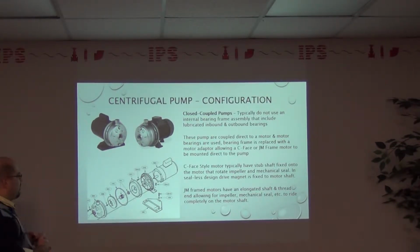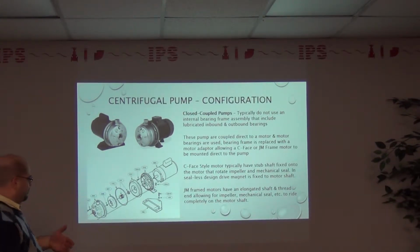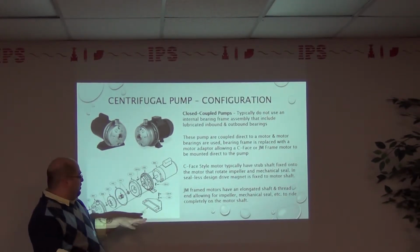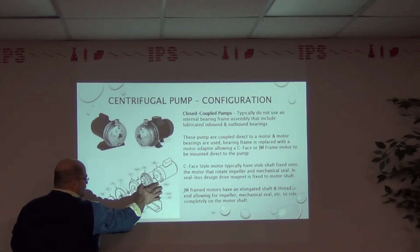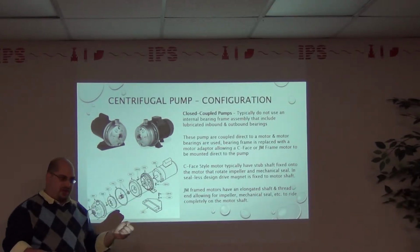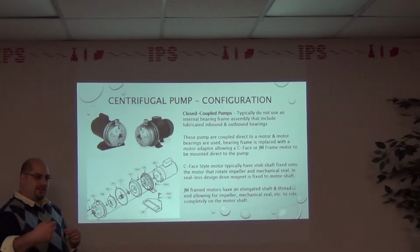So what we're doing now, instead of having your typical frame motor or T-frame motor, is we replace it with a C-face motor. What a C-face motor does is it has a polished front that allows us to mount everything up to the motor. So you see here the bell housing has holes. That's already provided by the motor manufacturer, so we bolt this assembly on. And typically, there are two setups. There's your C-face, and when you use a C-face motor, we get a stub shaft. The shaft fixes onto the motor shaft, and your mechanical seal and your impeller all ride off of that stub shaft that's connected to the motor.